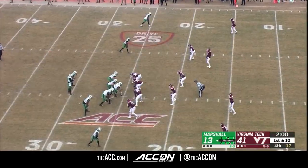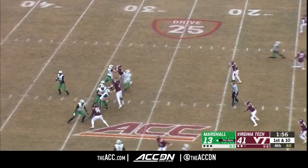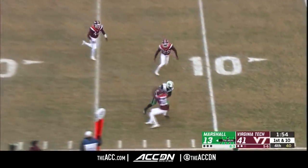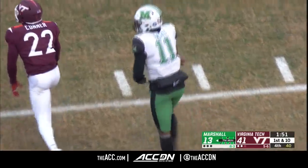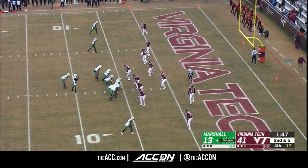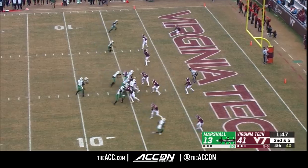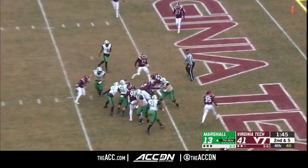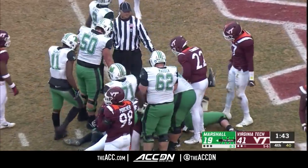He's 2 minutes away from Virginia Tech going to their 26th straight bowl. Here's a bullet caught inside the 10 by Xavier Gaines, who had the touchdown earlier. But I think why the future is so bright for Isaiah is because he's a passer first, a runner second. Knox trying for his second score of the game, and he's in there. Touchdown, Marshall.